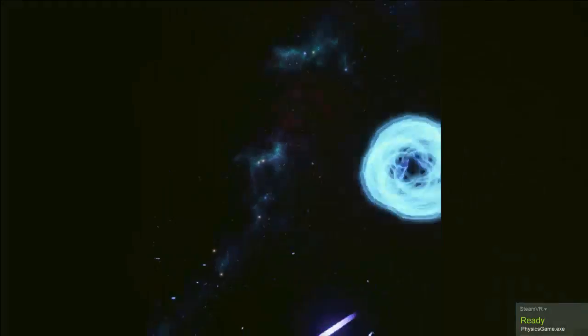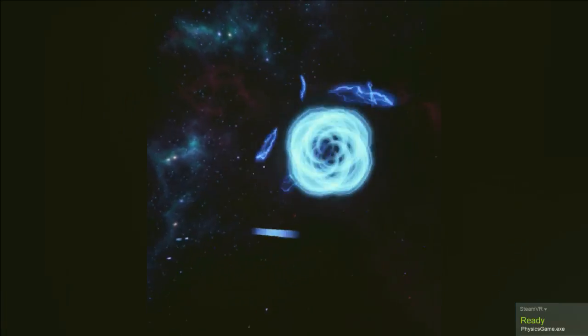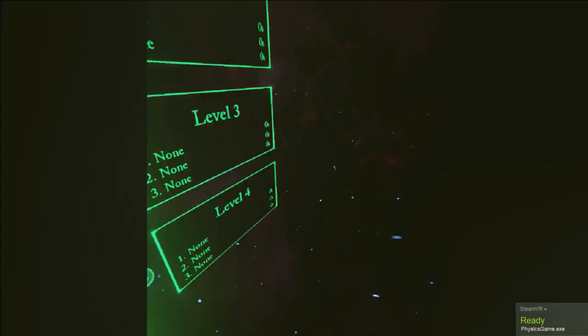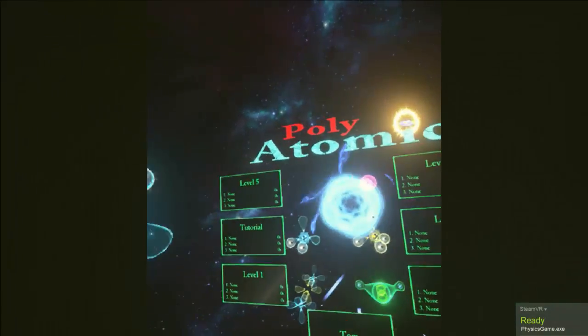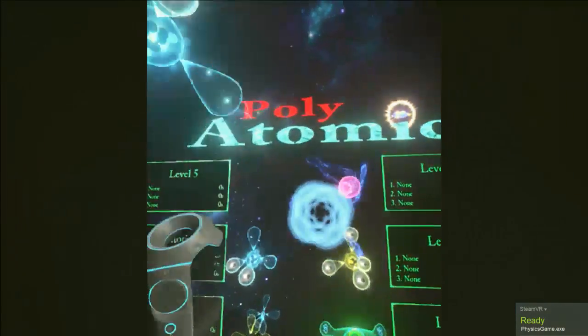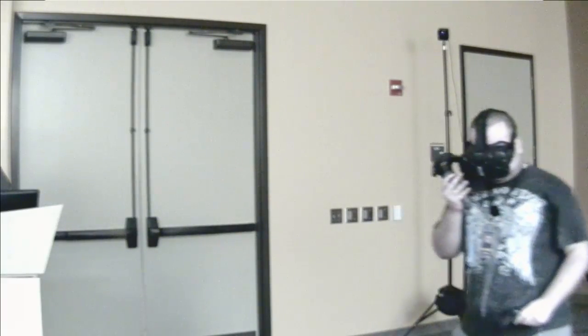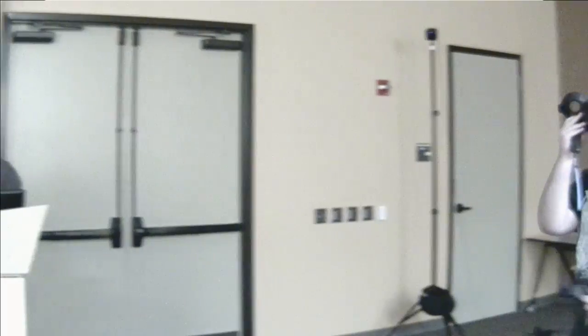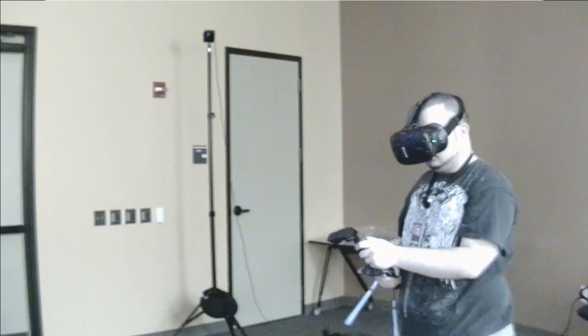OK, so now we're going to get into our demo. All right, Jose. So here he's showing our brand new menu. You grab the level that you want to play, and you throw it into the vortex. Welcome to Polyatomic. Catch, join, and split molecules to construct the indicated objective compound. Then throw it into the correct vortex.